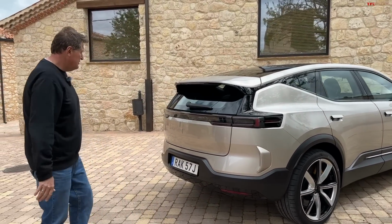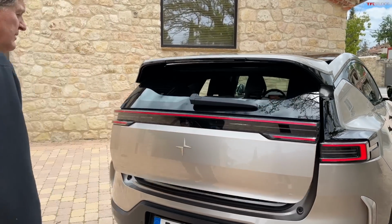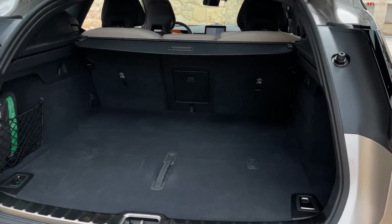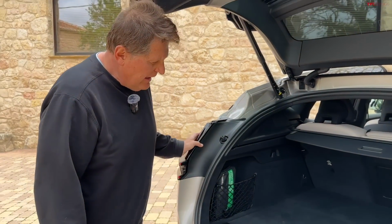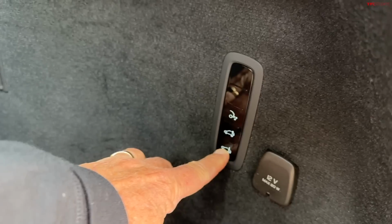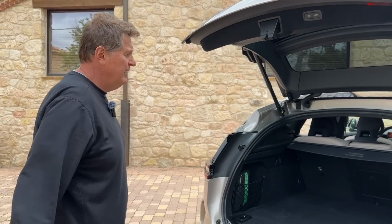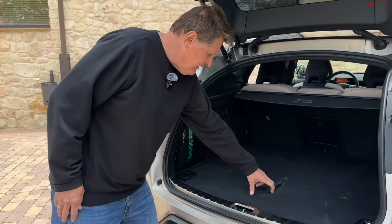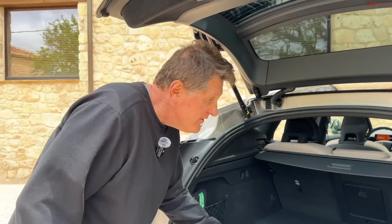Now in the back here, let me pop it open. There we go. You have quite a bit of room. It looks like an 80-20 split. And then I always love this. Let me show you over here. You have this little easy entry switch, which lowers the air suspension so that if you've got something heavy or something big, or maybe a dog, they're much easier to get in and over the back end of the car. And underneath here is actually a very nice and very big space to store maybe very dirty doggy stuff.